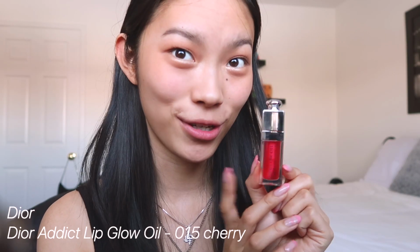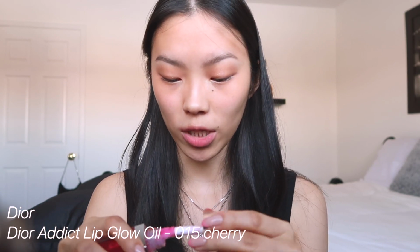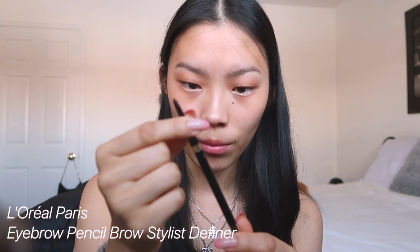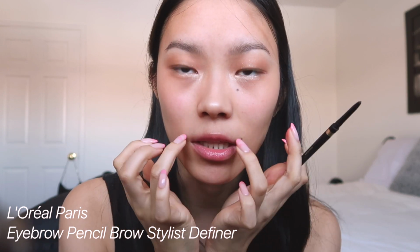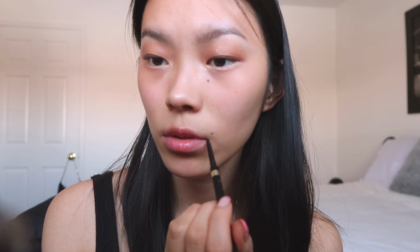I recently got the Dior Lip Glow Oil, so I love just putting this on top, just in the center. I learned to just put glosses in the very center, just like that, and not all around, and I love it. One last step I also love to do is using a little eyebrow pencil. I like accentuating the ends of my lips, so I smile, kind of, and go like this, and blend it out. And there you go. It's not very noticeable, but it's something.